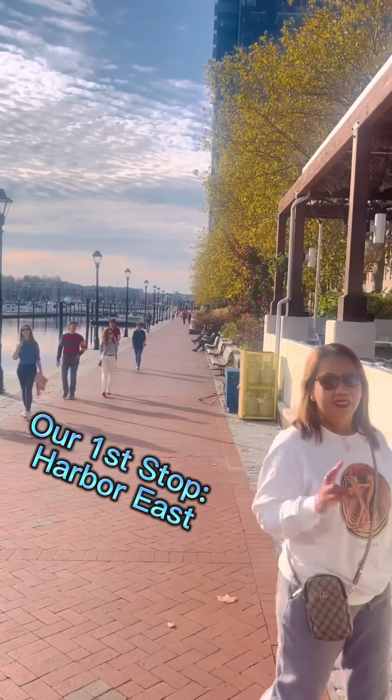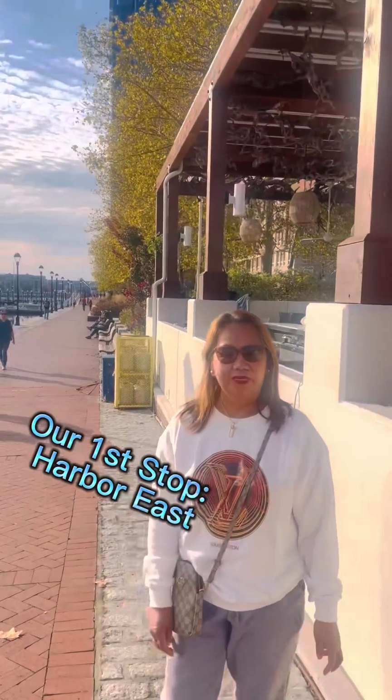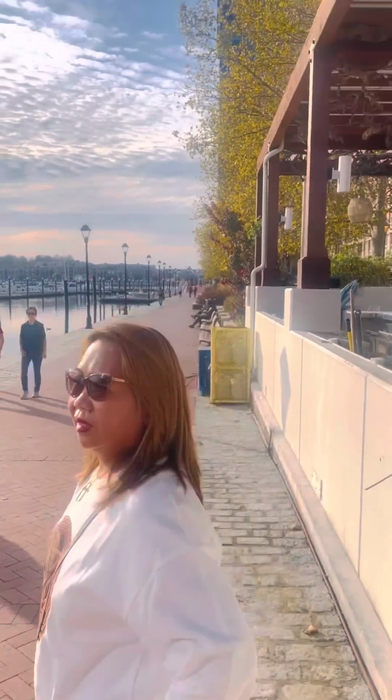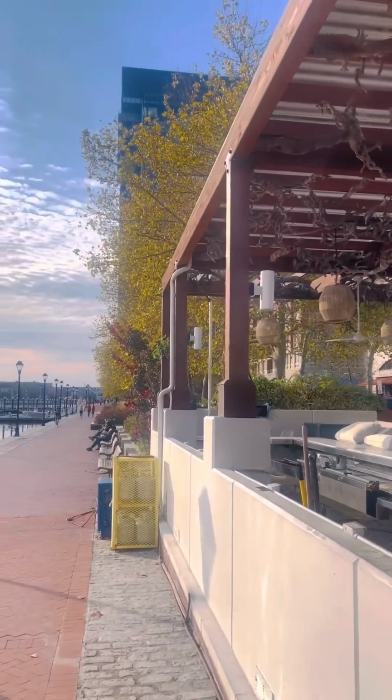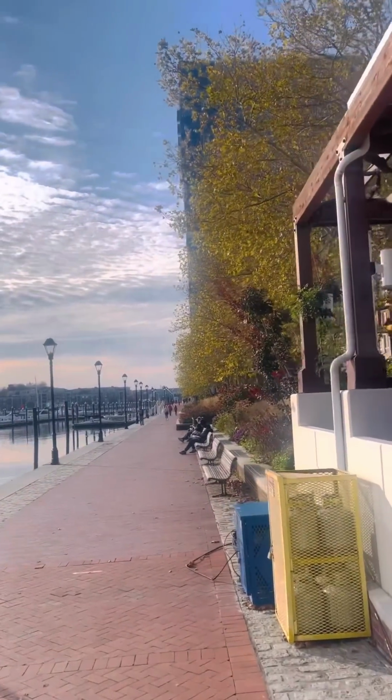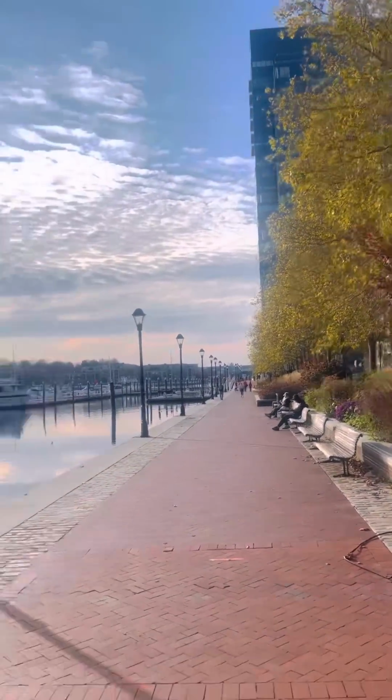Say hi, honey. Hi. Okay, so we're going to take a tour. We're taking a tour of the Baltimore Harbor. We're going to start in Harbor East, which was all polluted, industrial, vacant land around 20 years ago, but then it started getting built up, and now it's one of the richest parts of Baltimore City.